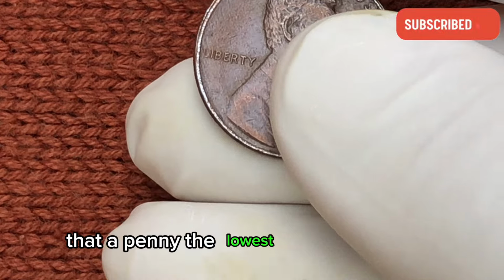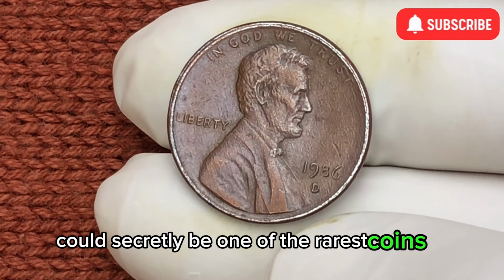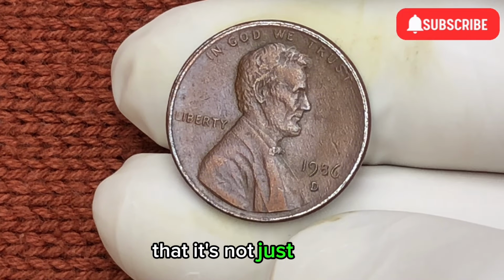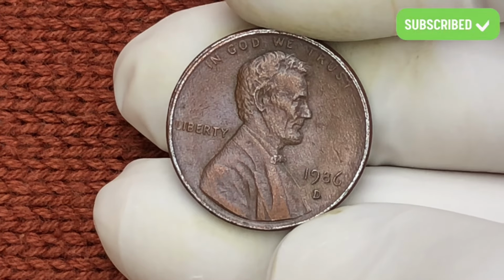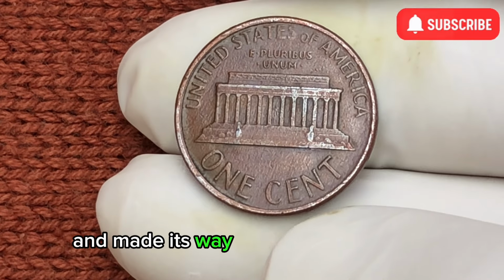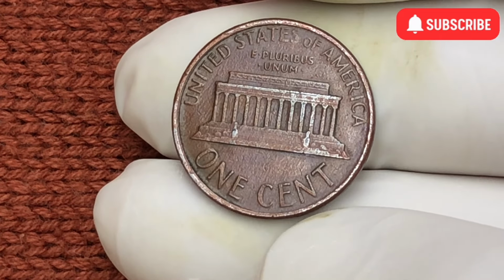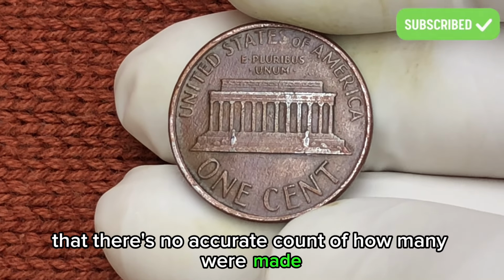That a penny, the lowest denomination in American currency, could secretly be one of the rarest coins in modern U.S. history. It's not just a coin. It's a mystery. A fluke. A mistake that somehow survived the mint's quality control and made its way into the hands of the public. A mistake that turned into a legend.